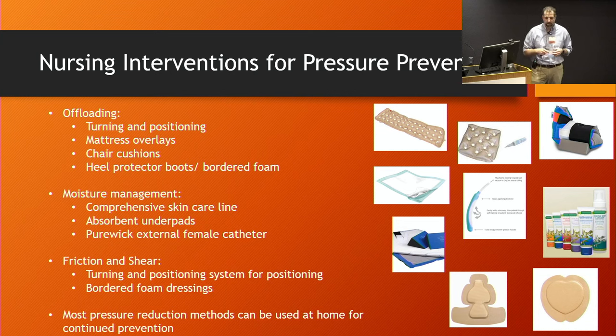And then friction and shearing. We're being careful with changing the positions, using slide boards and mats to transfer patients more easily so that we're not getting that shear force right on the skin. And then sometimes the protective dressings that we use a lot of times, the Mepilexes. We mostly use Mepilexes here and we don't use Duoderm anymore, but that provides a slight cushion, protects that skin, gives a sliding surface that's not the skin, that helps prevent those shear injuries.